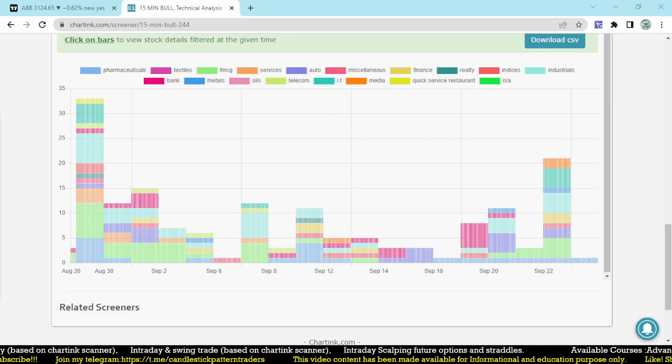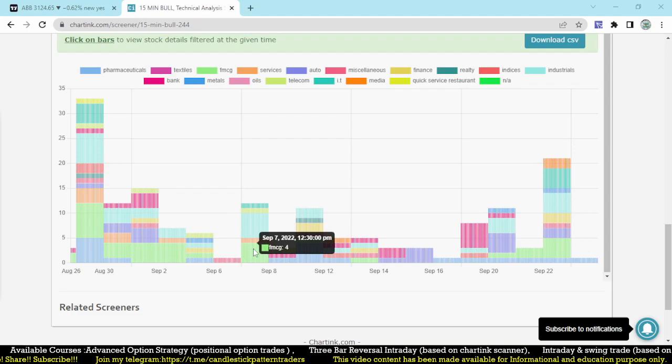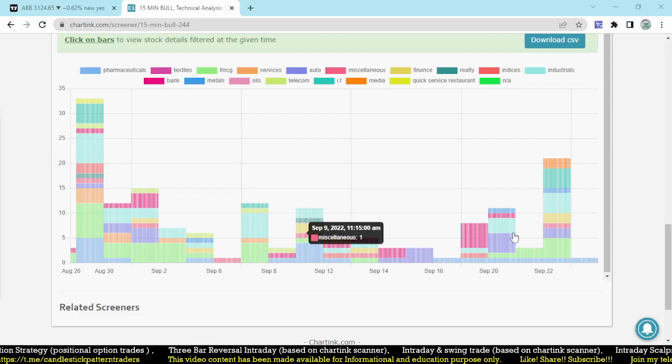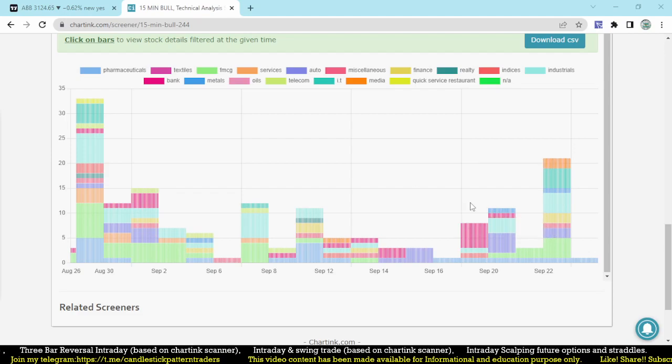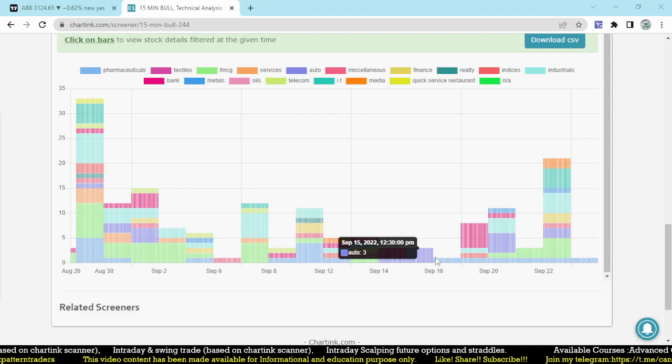The most important thing about the scanner is that it never repaints. If any stock forms on the scanner, it will stay available till the end of the day. Whatever stocks you got in the early morning, you will keep getting them. What stocks you got will never ever repaint on the system.